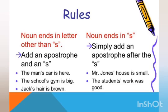Okay. So here we see the man's car is here. Now man ends with N. So you put an apostrophe and then an S. Okay. The man's car. Whose car? The man's car. The school's gym is big. School ends with L. So apostrophe and an S. Jack's hair is brown. Whose hair is brown? Jack's hair. So Jack is ending with K. You again put an apostrophe and an S.